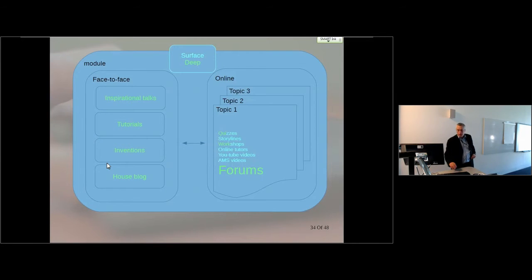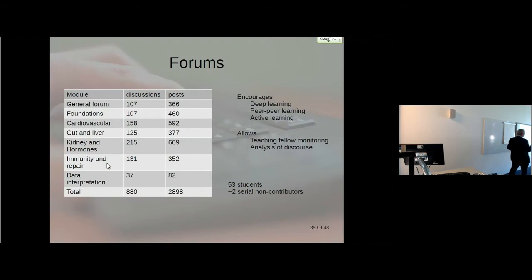And then the last thing that I want to point out is the use of forums in blended learning, which I think is absolutely central. It's incredibly valuable. It means that the students not only get benefit from each other, they encourage each other to think, and as tutors, you can also monitor what's going on and participate in the right way. We don't tell them answers on the forums. We try to raise the level of discussion.